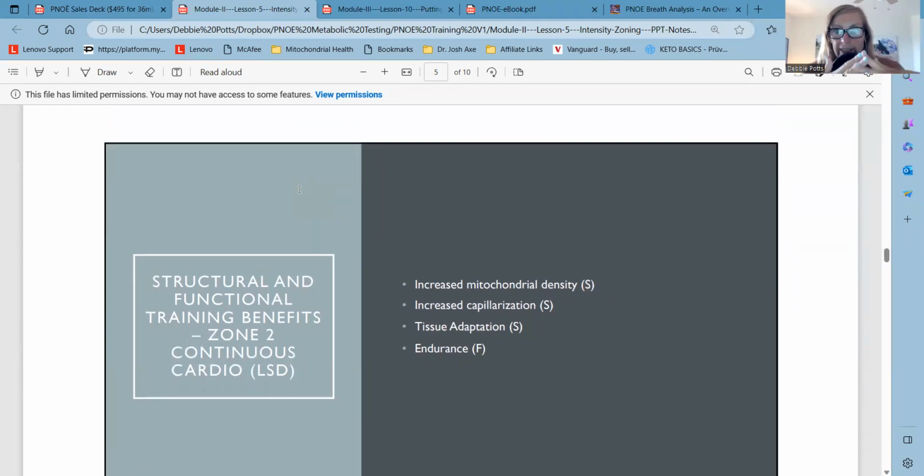Why do we want to train here? Why do we hear so much about zone 2? This is why I think you need to test, not guess what your zone 2 is, because you might be too low or too high. This is where you increase your mitochondria density, increase your capillarization and tissue adaptation. And this is where we work on endurance if we're working on functional goals, if you're training for a specific race.